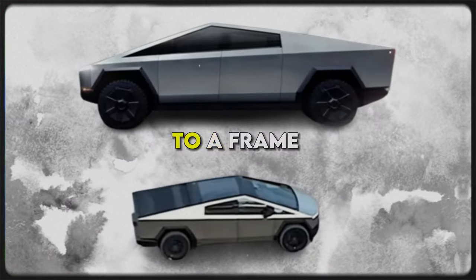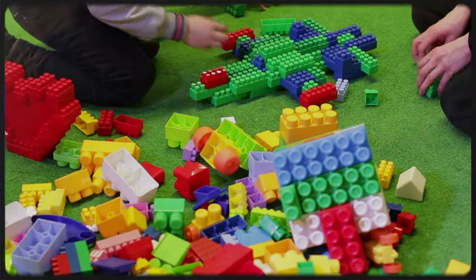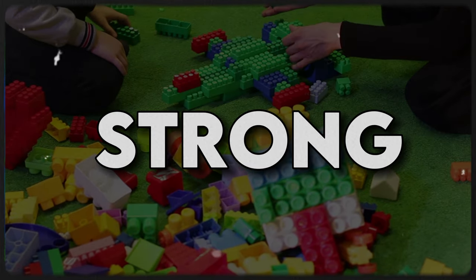This does away with a frame that is bulky, hindering weight and complexity in terms of operation. It is like building a house using Legos instead of bricks. Easy, cheap, and equally strong.